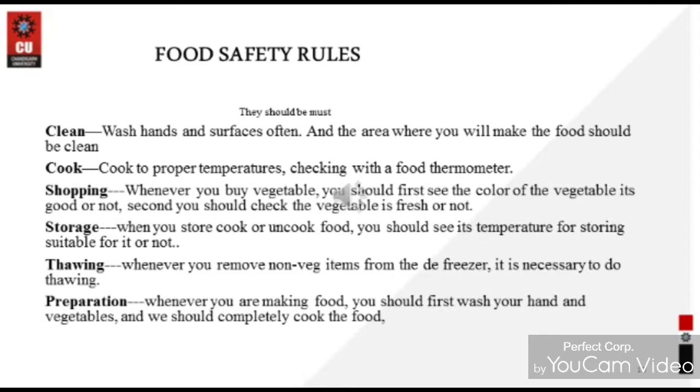Now the fifth one is thawing. Whenever you remove a non-veg item from the deep freezer, it is necessary to do thawing.